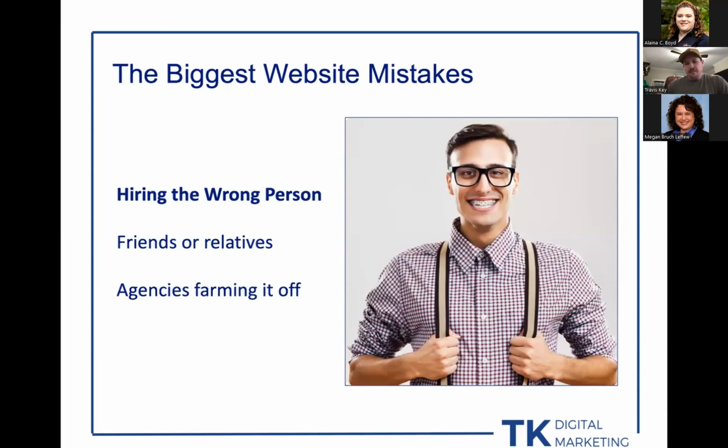The other big mistake I see a lot of times is just hiring the wrong person to build your website. A lot of companies will get a tech savvy friend or relative to build their website pretty cheap. And what happens here is while that person may be able to build a website that looks good, a lot of times they don't know about all this stuff on the back end that we're going to be talking about today that you need to do and tighten up to really get your website to appear in Google search results. So, just be careful about who you hire.